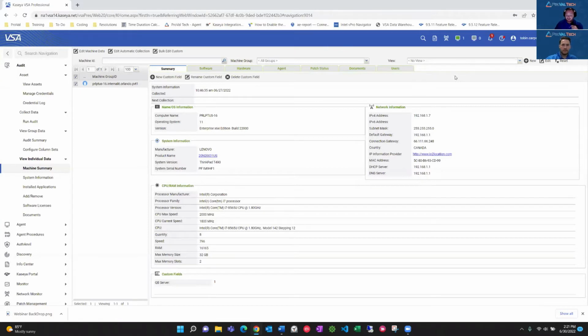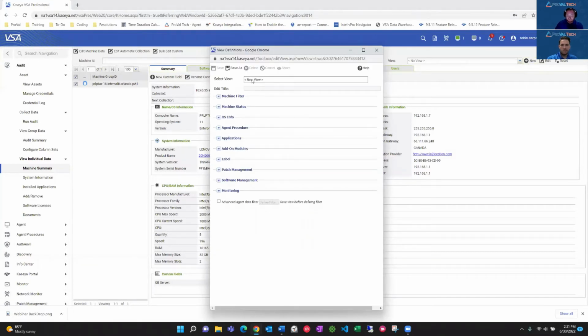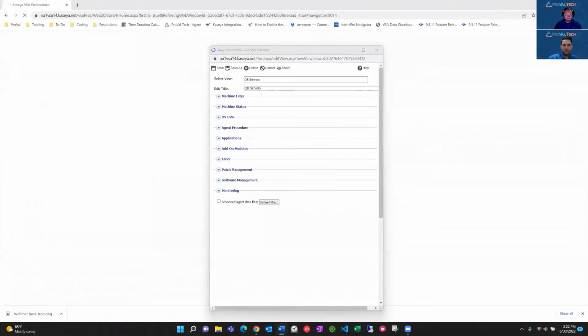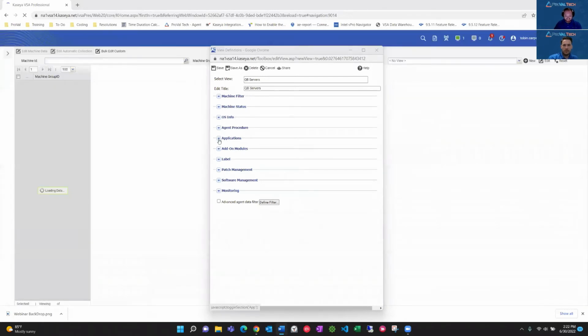So let's go ahead and create a view. To create a view, we're going to select the New button. The first thing you want to do is Save As. Before you can do anything, you have to save the view. We're going to call this QB servers, and we're going to select OK. All right, once that saves, just waiting for it to load.